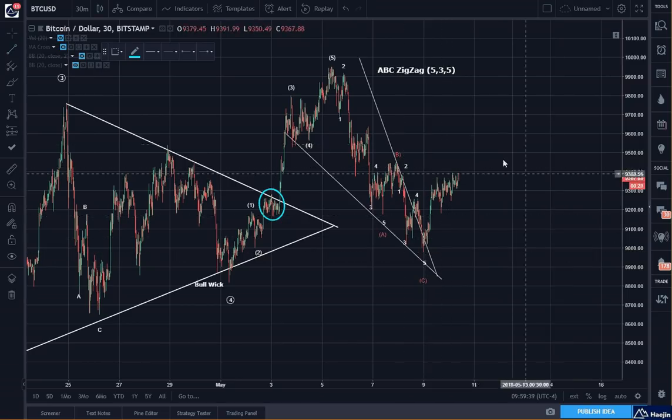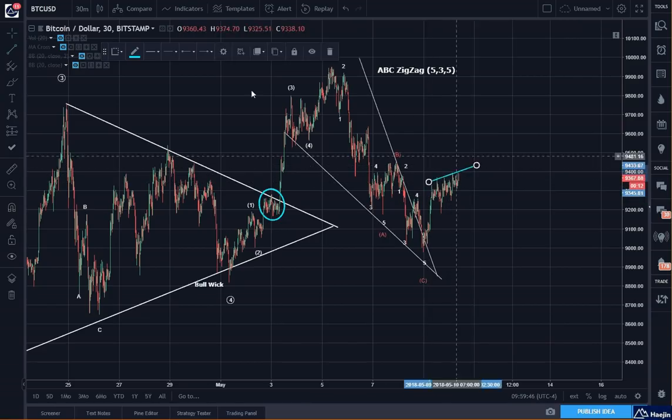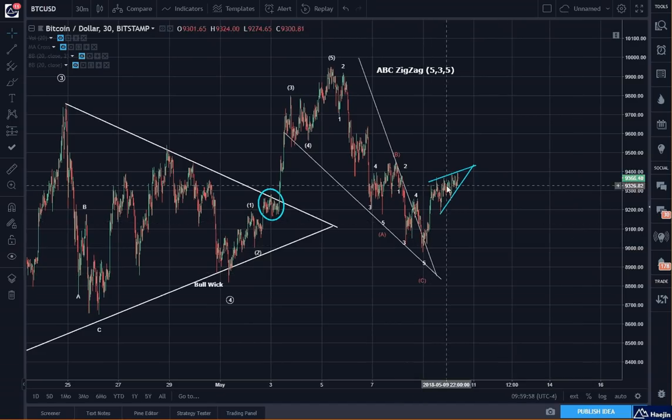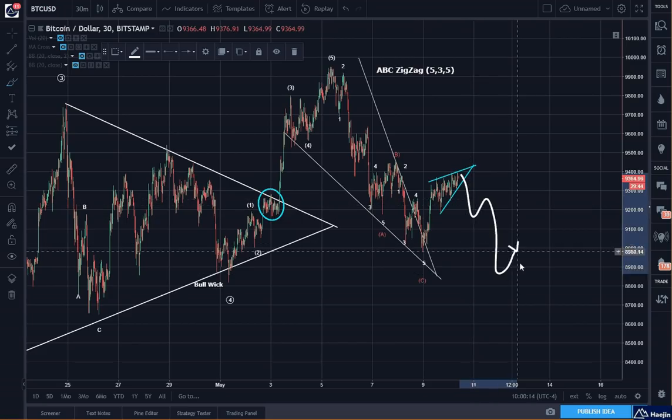So do you see a pattern here? If we draw a line across the tops, what do we get? Well, we're getting an upward pointing wedge. And if that's the case, there's a decline potential. And that could look like this: 1, 2, 3, 4, and a 5.